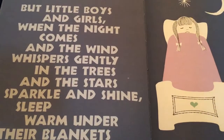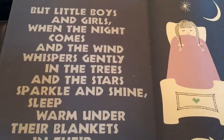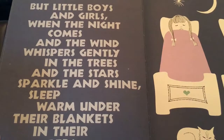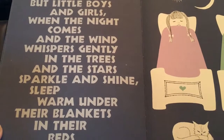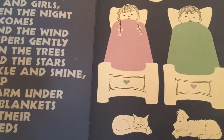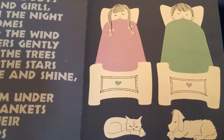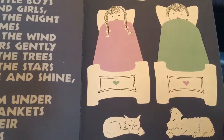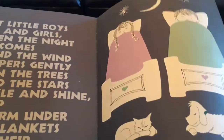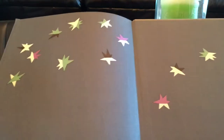But little boys and girls, when the night comes and the wind whispers gently in the trees, and the stars sparkle and shine, sleep warm under their blankets in their beds. Looks like they each have a pet that likes to sleep in their room. And there's the end.